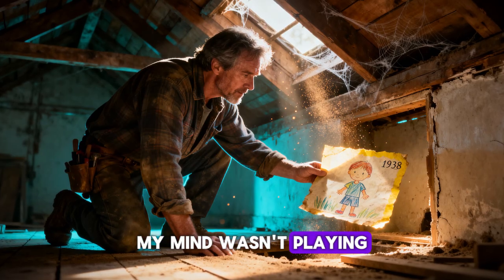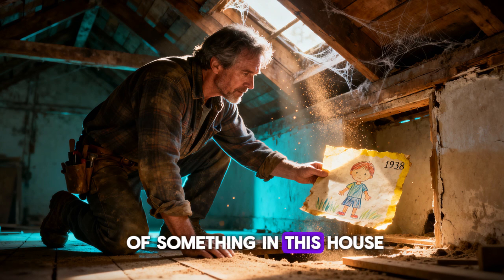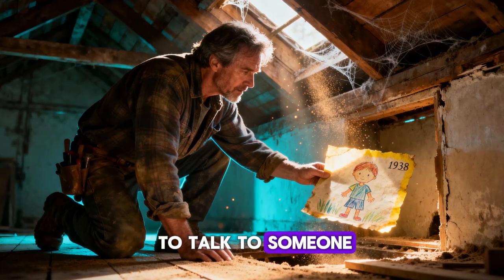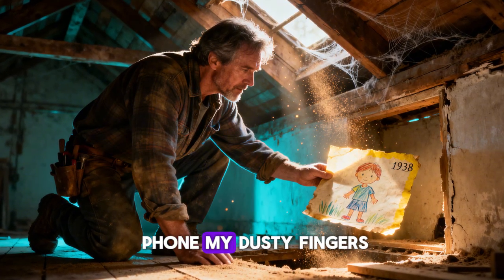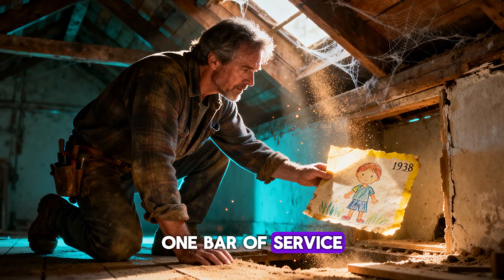My mind wasn't playing tricks on me. A little girl named Lily had been terrified of something in this house, something she believed lived inside the walls, and I had just heard it. I needed to talk to someone. I needed another voice, a dose of reality from the outside world. I fumbled for my phone, my dusty fingers smudging the screen. One bar of service. Of course.